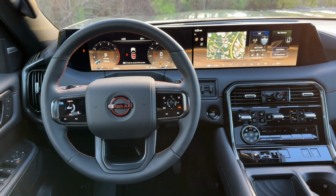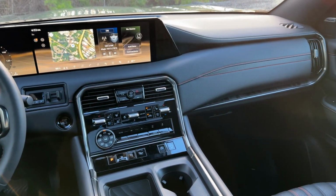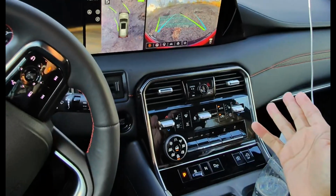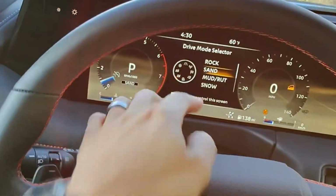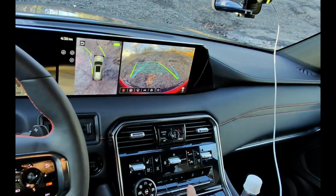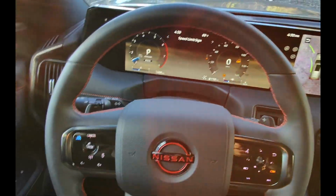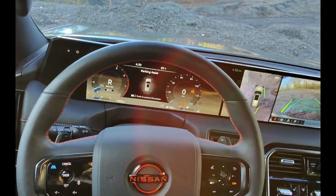Well, for starters, it looks pretty luxurious in here to me, not giving me much off-road. Well, let's see how it's gonna do. We have it already in our rock and gravel, so we've chosen rock here on our mode selector. We've gone ahead and already put it in 4 low, and when we did that, I think it already locked the rear diff. So let's back it up here.